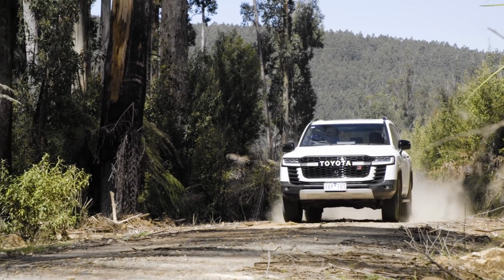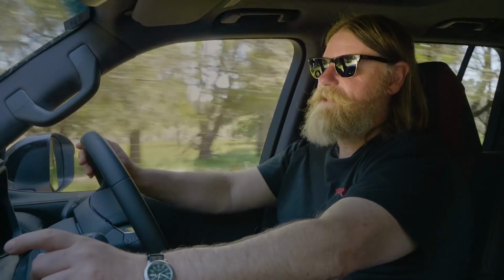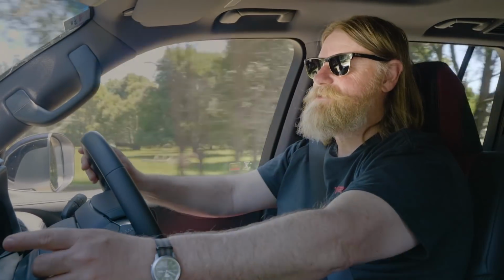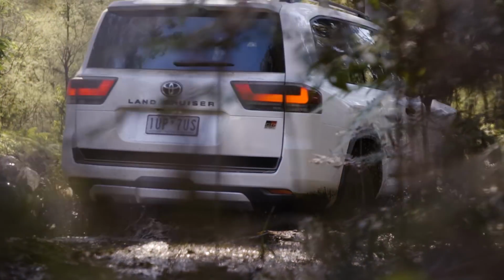The big screen is configurable, so I've got the map set on the driver's side now, but it's just a touch of a button to bring the climate control or also the other settings over to my side or over to the passenger side if they're going to be changing the music and so forth.